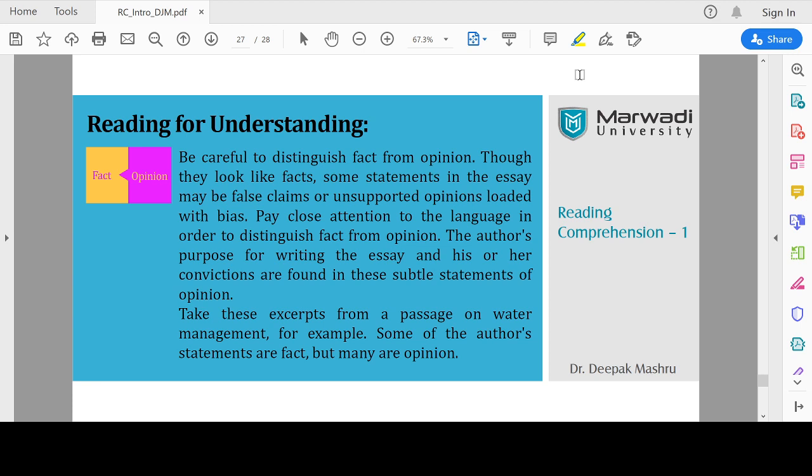Okay, look at it. Be careful to distinguish facts from opinion, though they look like facts. Some statements in the essay may be false claims or unsupported opinions loaded with bias. Bias means prejudices. Pay close attention to the language to distinguish facts from opinion. The author's purpose for writing the essay and his or her convictions are found in these subtle statements of opinion. Take these excerpts from the passage on water management, for example. Some of the author's statements are fact, but many are opinion. I'm going to share one example in the next session that will give you clear hints.